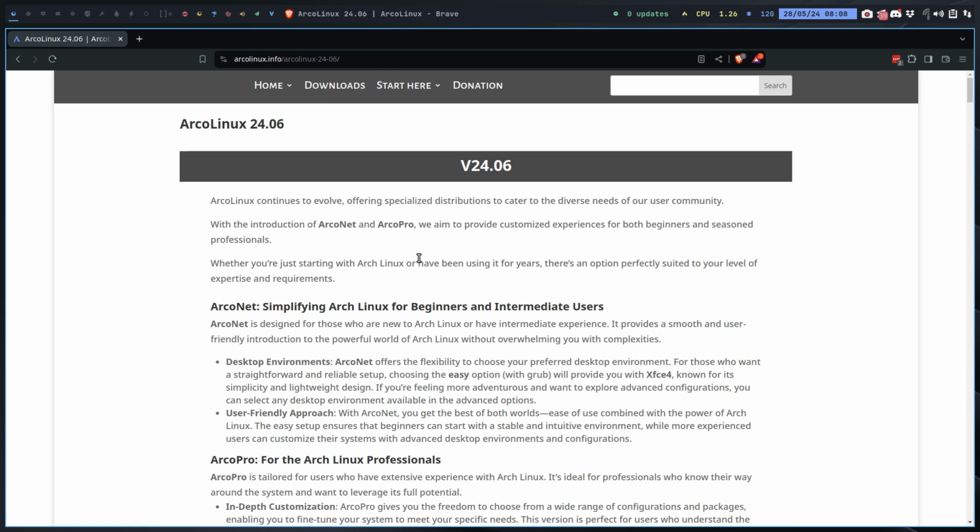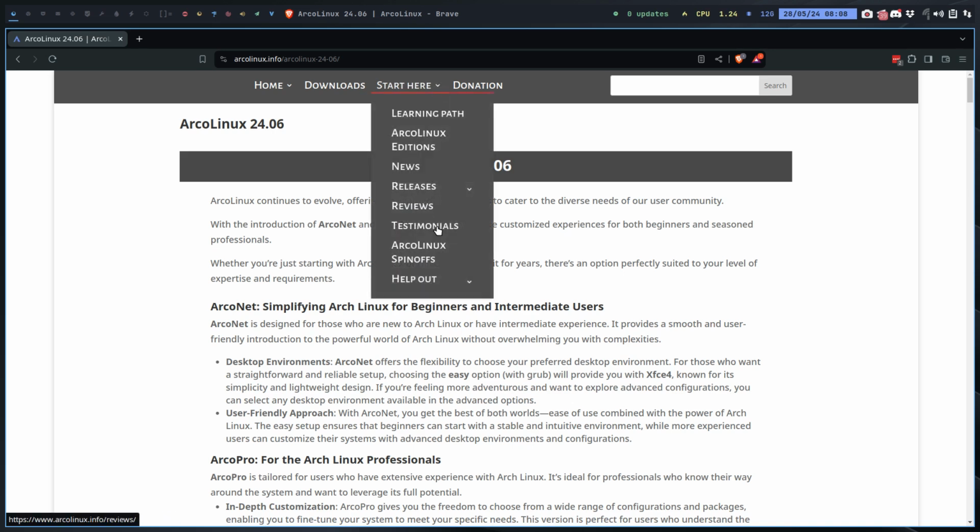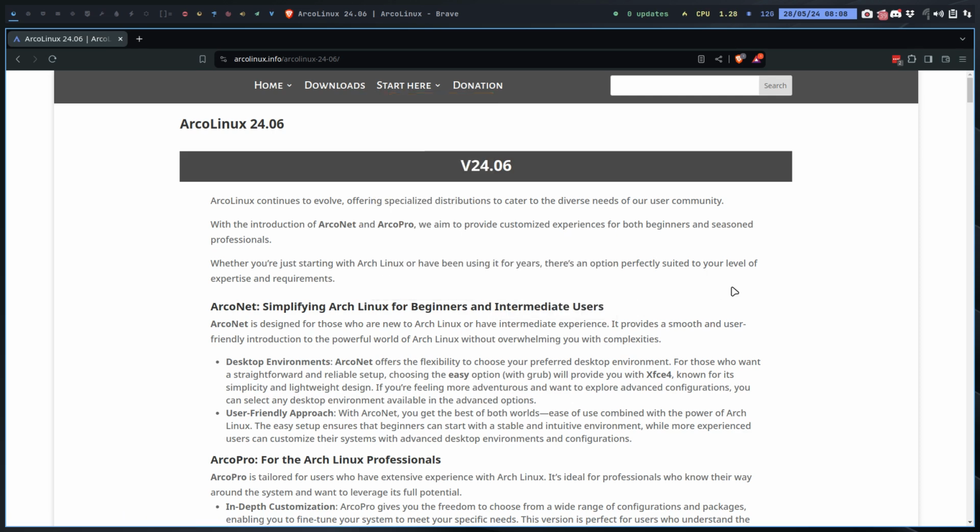So in a few days, the ISOs that are now currently in AAG, have no idea what AAG is, have a look at this, right? Are at the moment on seed host, have been tested twice actually this month, and then voila, we release the ISOs.